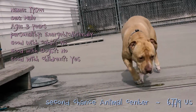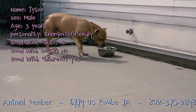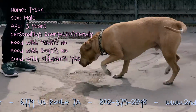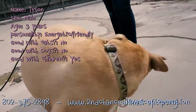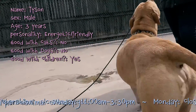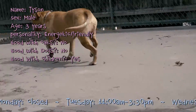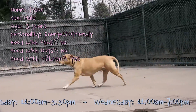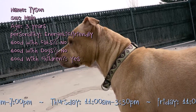This is Tyson. He is a 3-year-old American shelter dog. He came here from a different shelter. Tyson prefers to be the only pet in the family. However, he could go to a home with a female dog with proper introduction. He could go to a home with older children. However, small children have a little bit too much energy for him.